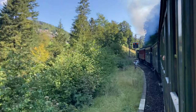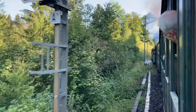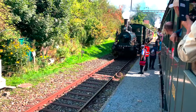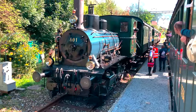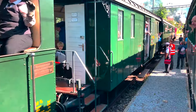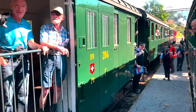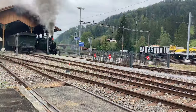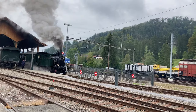The tickets or the fares that they offer are round trip from either Hinville or Bauma and back. You can also do one way, or you can do kind of a mixture of that where you get off in the middle and you can go hiking and then the train will pick you back up. It's only a few kilometers between the villages and even shorter distance in between all of the intermediate stops that you're going to make.